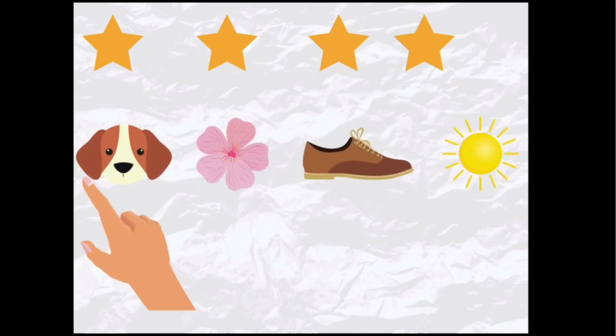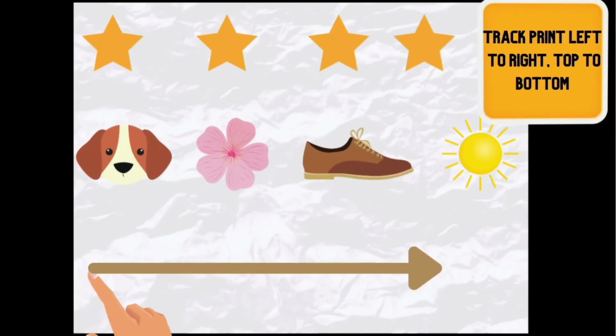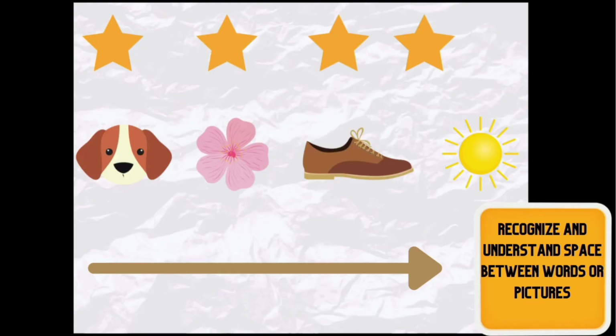Then you can add different objects spaced out, have them name the picture as they move left to right, top to bottom, and tell them that they are reading because, well, they are. So keep doing this until they are moving down the page one picture at a time, left to right, independently.